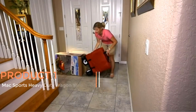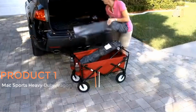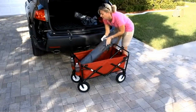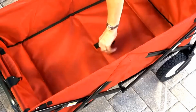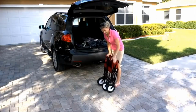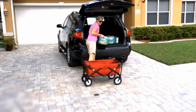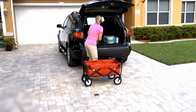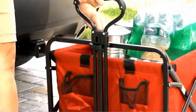Product 1. Product name: Max Sports Heavy Duty Wagon Yard Cart. The Max Sports Heavy Duty Wagon Yard Cart is an excellent addition to your collection of household tools, particularly if you already have an interest in various utility appliances. This heavy-duty cart is designed for versatility and durability, making it ideal for a wide range of tasks around the home and garden. Here's an overview of its key features and benefits.